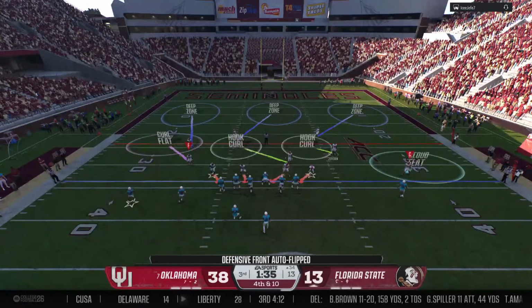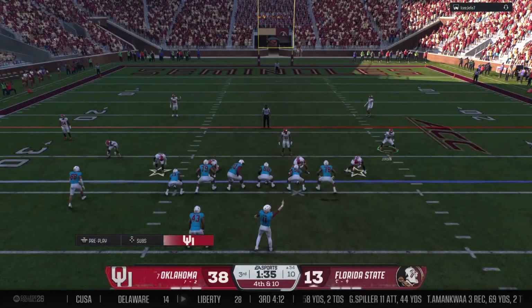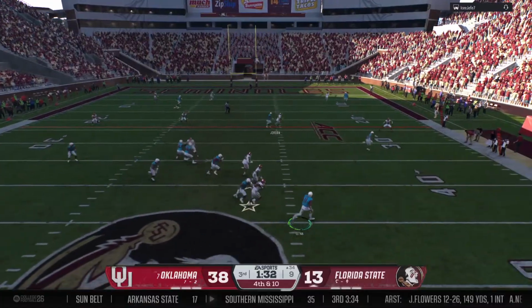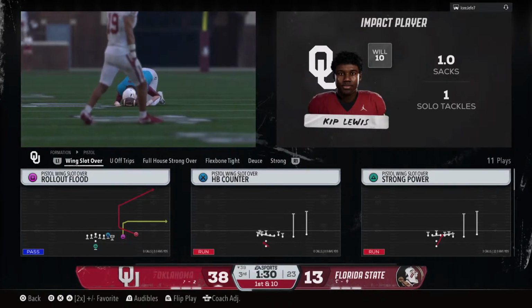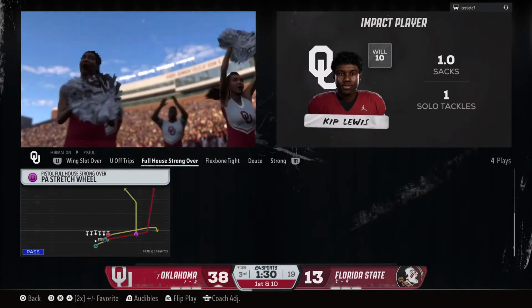3 straight incompletions, and undaunted, they'll go for it on 4th and 10. He'll try to throw and pick up the 1st down. Buys a little time with his feet. And they got him. A sack denies the try to convert on 4th down. He had nowhere to go with the football.